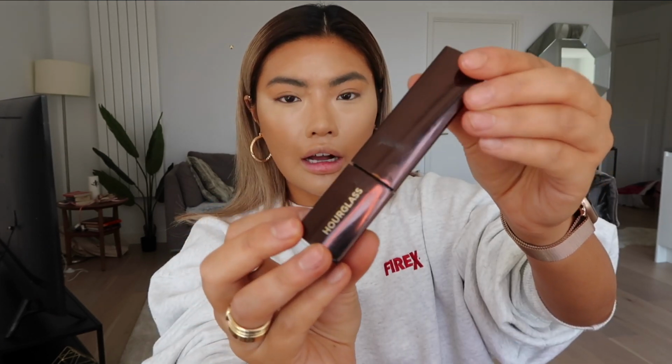Okay, so once the highlighter is on, it looks really funny right now because it's not blended in. I use contour, and I've gone through so many contour sticks, but I like it when it's creamy and blendable. If it's not blendable and creamy, it gets really muddy and patchy. So I've been using Hourglass, and this one is shade Almond.